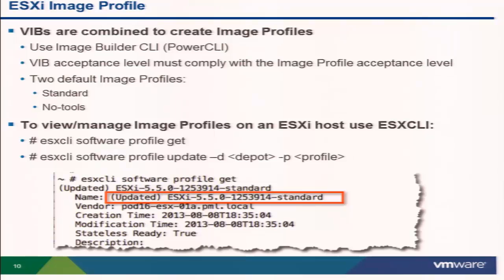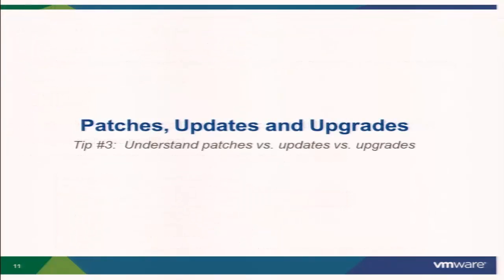So those are a couple of examples of using that command. That is a little bit of information about how we package and distribute software, and, when you're upgrading from the command line, where that image profile comes in.